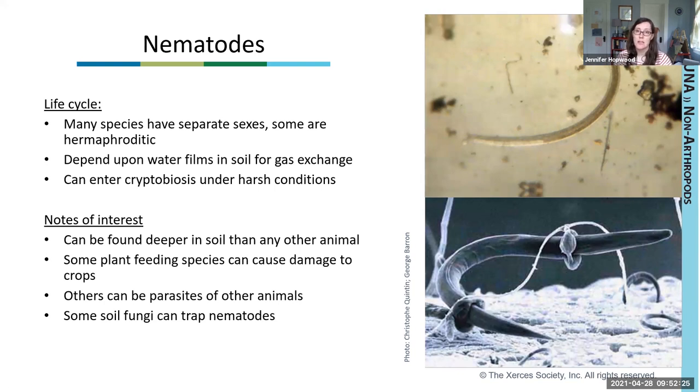Just like tardigrades and rotifers, they depend on water films in the soil for gas exchange. And when that water dries up, they can also enter the stage of cryptobiosis. Nematodes in particular can survive a long time in this state, much more than we realized just a few years ago. In fact, scientists revitalized nematodes from glacial deposits that they estimated to be about 30,000 years old. So absolutely incredible that they can survive that long. Nematodes can be found as deep as about 2.2 miles in the soil.